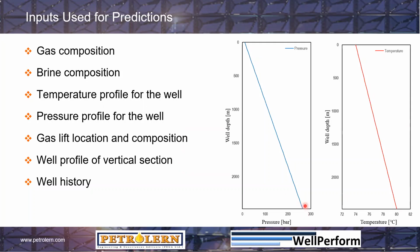Of course, we only have 2 points here, at the bottom and the top, so we assumed a linear change. We have the temperature decreasing as we go up in the well, and the same with the pressure. We have a high pressure at the bottom, and then a linear change just because we only have 2 points. Now we also would like to know the gas lift location and composition, because you can have a change in your gas composition as a result of the gas lift. And that can have an impact on your scale potential.